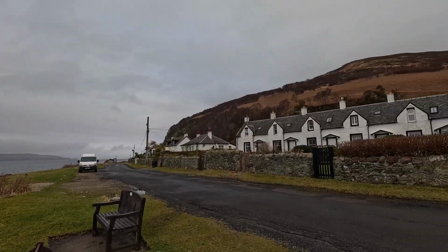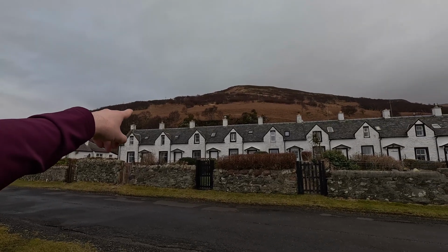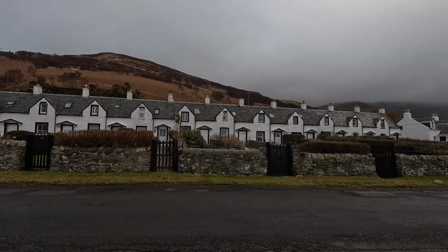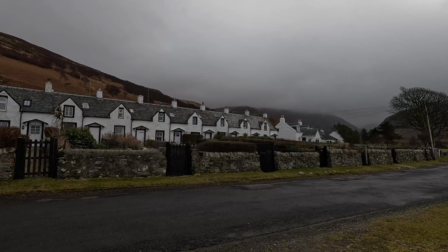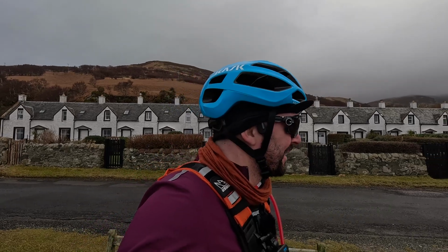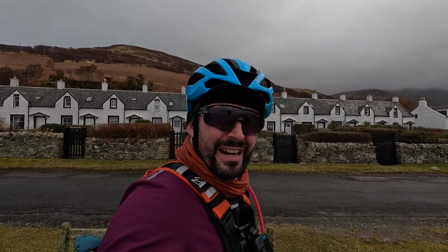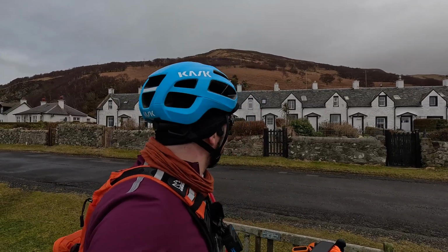And the reason that the cottages are called the 12 Apostles is because in each of the windows are slightly different if you look at each of them. And the wives of the fishermen would put candles in the window to signal to their husbands out in the bay and who was calling them. Now I'm led to believe it was to let them know that their dinner was ready, but I don't know if that's a true fact or not. So if you want to correct me, just let me know in the comments below. But they're absolutely cracking little cottages.